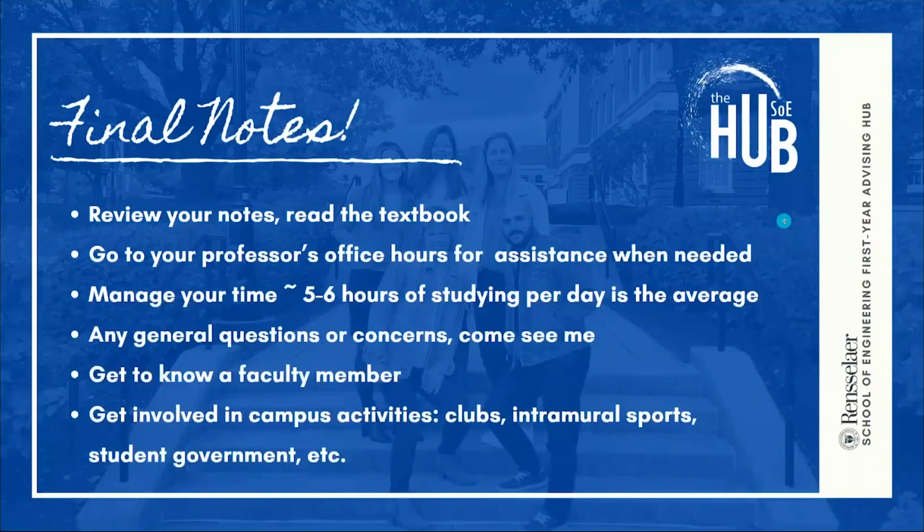Final notes. Review your notes, read the textbook, go to your professor's office hours, manage your time. Any general questions or concerns, come see me or message me on WebEx. Get to know a faculty member and get involved in campus and clubs and activities.